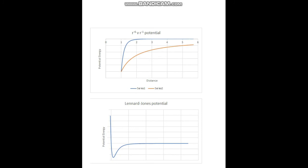And that results essentially from the fact that if you bring the atoms too close, you're effectively trying to cram electron pairs into the same orbitals because you're overlapping orbitals there. And that causes a huge increase in potential energy.